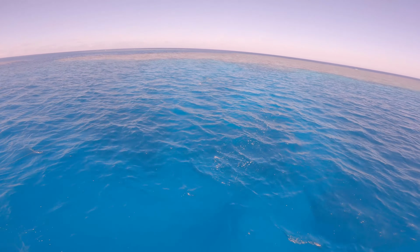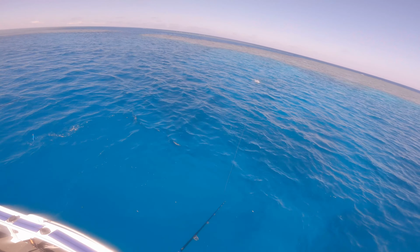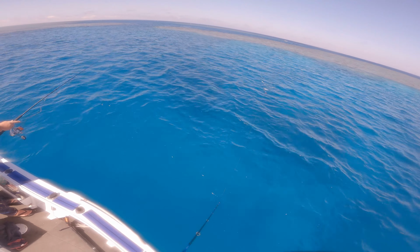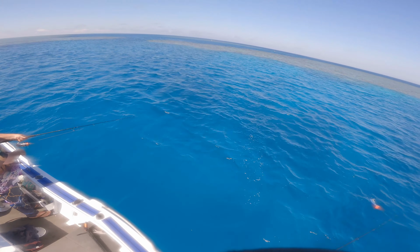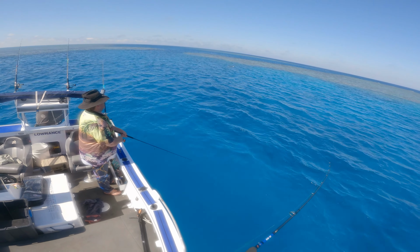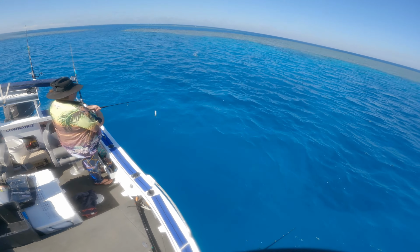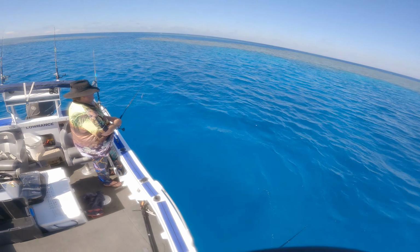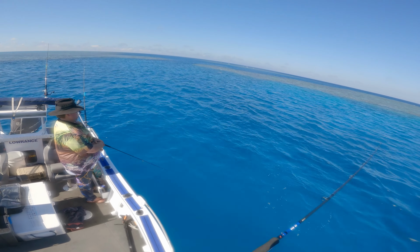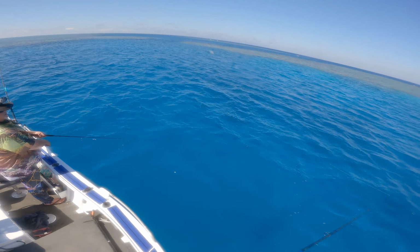Oh, yes, you got one. Yeah, they're onto it. What are they? Mackerel. Look at them all. Mackerel. Need something smaller, eh? Big blue bone, I think. This way. No, they're gone. They swam this way.